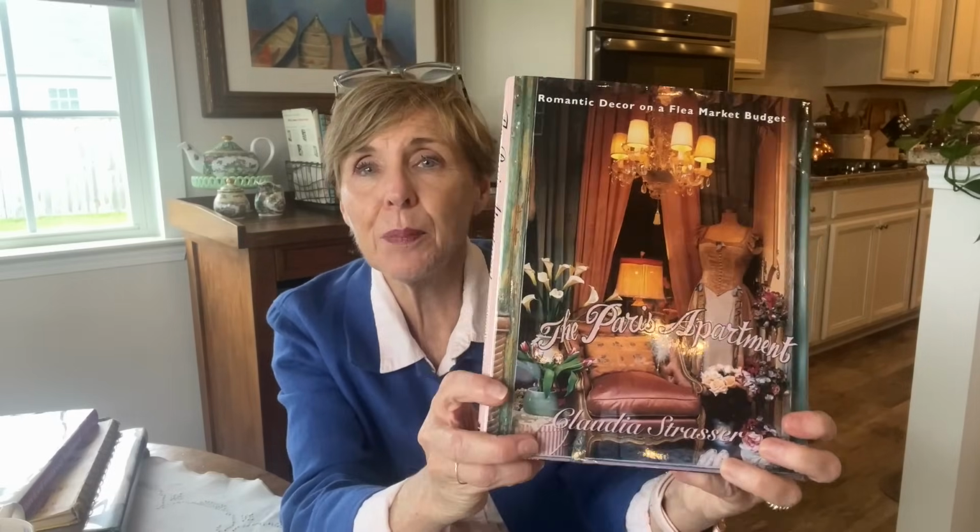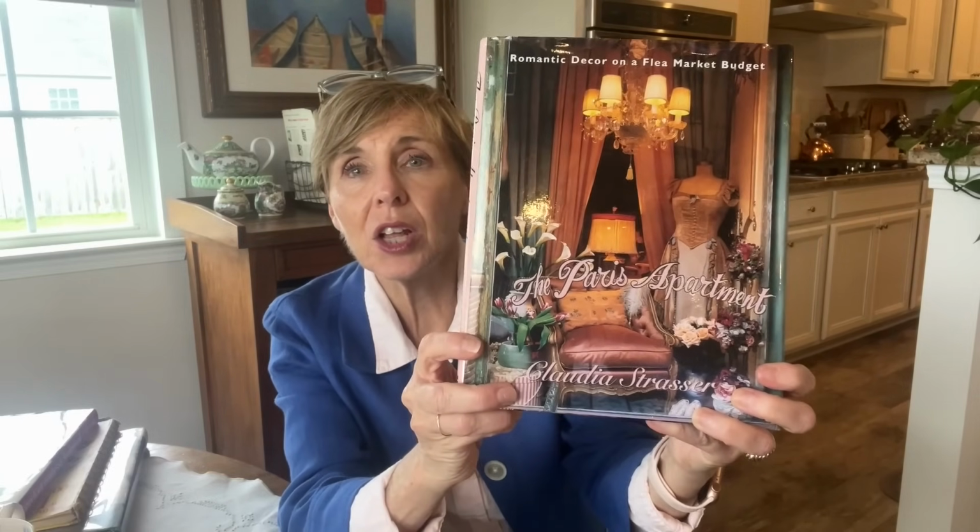Now, I'm also going to share with you a couple of other books that are nonfiction, 2 cookbooks and 2 decorating books. I recently ordered and received this book from an online kind of secondhand bookshop called Thrift Books. I don't know if you're familiar with that, but they have great prices and they have a huge selection of books. And it is called The Paris Apartment, and it is by Claudia Strasser.